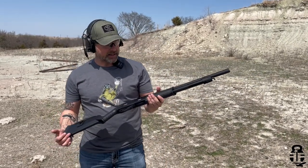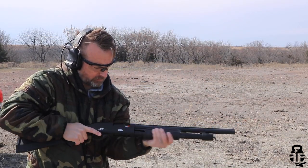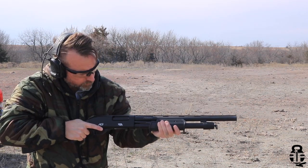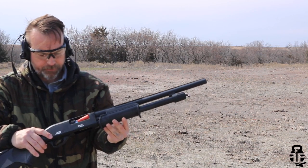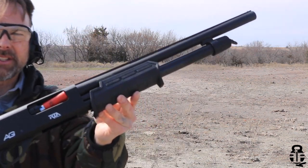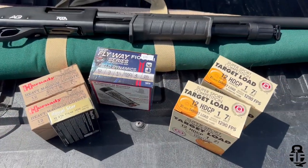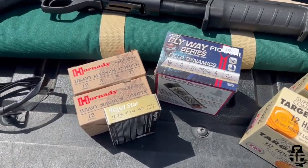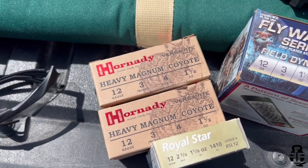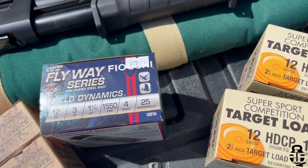With that being said, last time we were having some feeding issues. The lifter was trying to cant some of those shells, so we're going to take a look at what has changed since then. I ran it with some snap caps, and it seemed like it was running okay. But I have some 2 3/4 and 3-inch shells this time. Got some high brass, got some low brass, and we're going to continue getting that round count going up to 300 today. So we will see what happens.